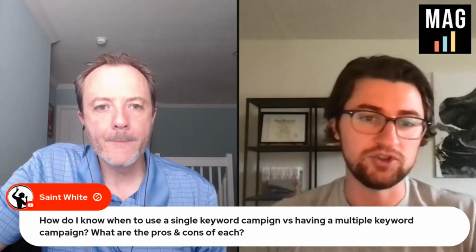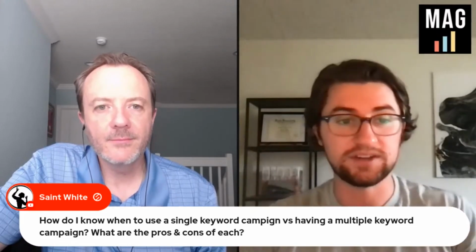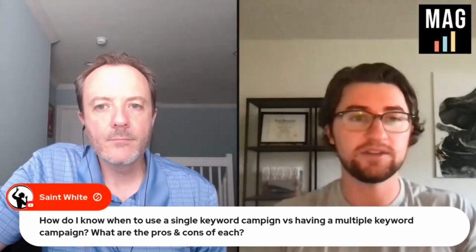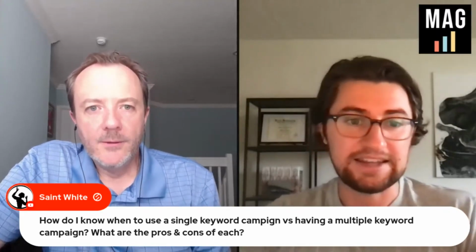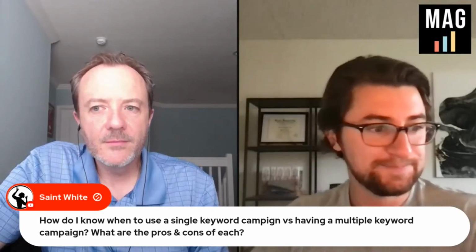Or in general, if you just really want to make sure that you are spending on these keywords all over Amazon, there's still a good benefit of having those single keyword campaigns to just maximize spend everywhere, especially for ranking campaigns on those. But in general, like 98% of my campaigns are all multiple keyword campaigns. Gotcha.